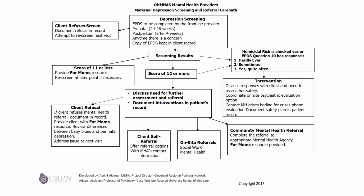This care path was used from the previous statewide training that I did back in 2017. I know the question you asked a few minutes ago was why we screen between 24 and 26 weeks. That is during the third trimester, which is when symptoms tend to peak. However, you can also screen anytime there is a concern. There are other institutions that choose to screen in the first, second and third trimesters, and that's fine. If you just want a consistent universal approach, selecting the third trimester makes sense, because we know that's when moms typically might feel depressed. So that's why we focus on that time period.